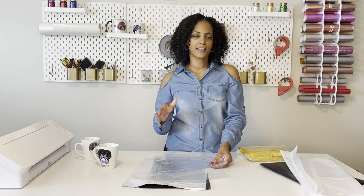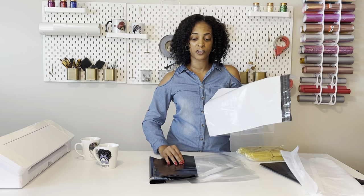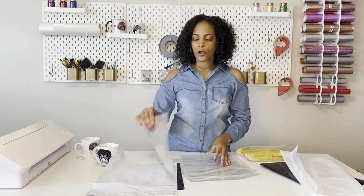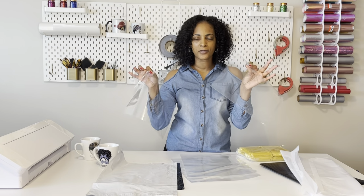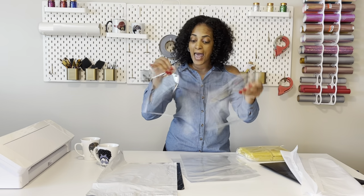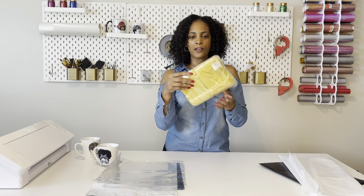You want to have nice packaging. When your people unbox and unwrap your stuff that came from your shop, you want it to look nice. You want your stuff to be protected. And also, these come in bundles of 100 or 200. So they are cheap. They are pennies on the dollar. Thank me later.